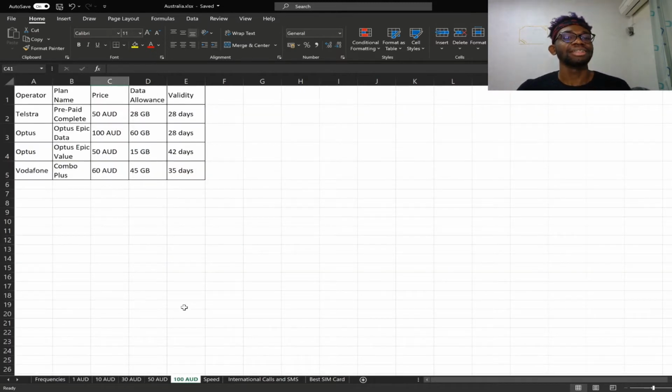Now, let's talk about 10 Australian dollar. Well, no, not 10 Australian dollar, 100 Australian dollar. And this one was a bit difficult to compare because not all the operators have a 100 Australian dollar plan. Let's say, for example, with Vodafone, the most you can spend is 60, or you can spend more, but then it would go over the 100 Australian dollar budget. And with Telstra, same. I think it went from 50 to 150 or 180, something like that. So this comparison is not the best, but it's still something to keep in mind.